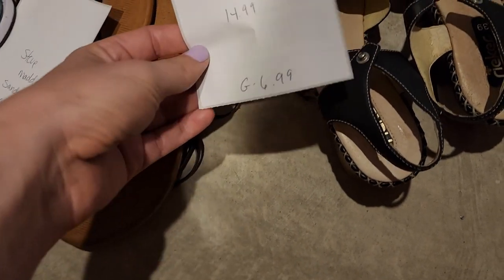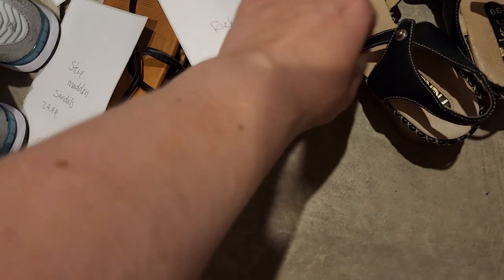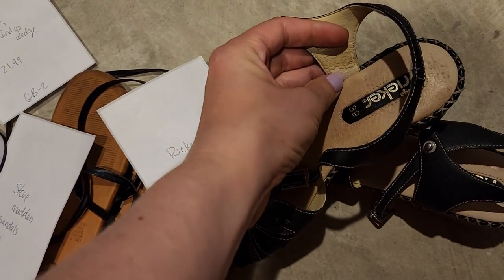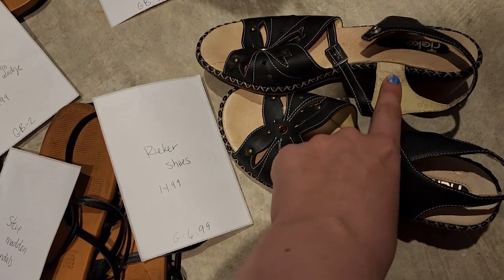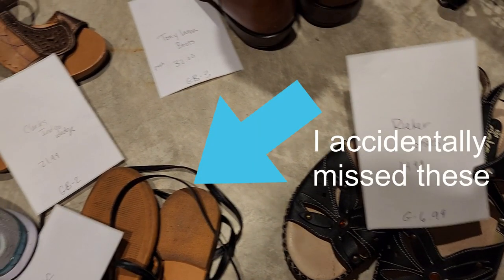Okay, so I got these at Goodwill for $6.99. These are by the brand Ryker. And Ryker actually has some really cute styles sometimes. They are a more mature comfort type brand. And these have some orange jewel details. So here's the deal. When I was listing, right at the bottom here, there's a little bit of crumbling. Now, does that affect the look of the shoe? No. But is that something worth noting? Yes. And it will affect the price and everything. So yeah, these only sold for $14.99 and I paid $6.99, hoping to get closer to $30 for Ryker.